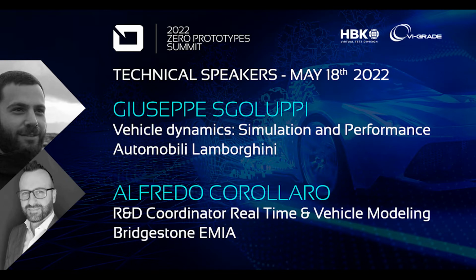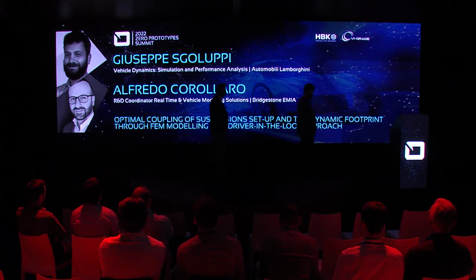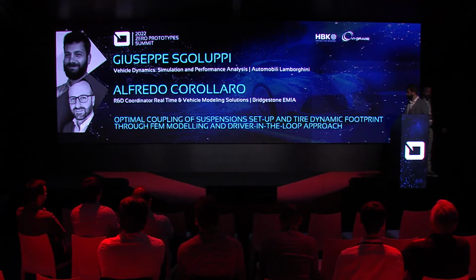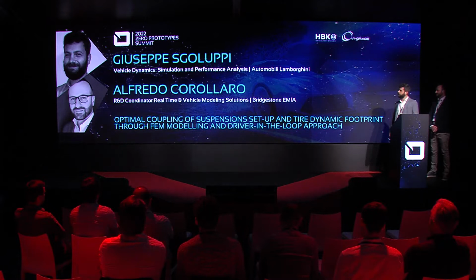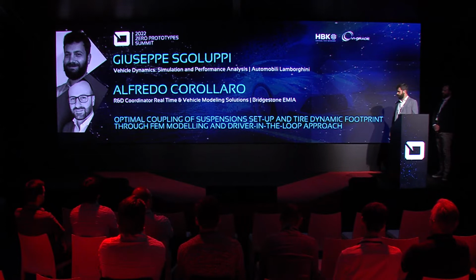We're now ready for another exciting technical presentation by Giuseppe Sgoluppi, Vehicle Dynamics, Simulation and Performance Engineer at Automobili Lamborghini, and Alfredo Corollaro, R&D Coordinator Real-Time and Vehicle Modeling at Bridgestone EMIA. They will present a specific use case where Automobili Lamborghini and Bridgestone optimize the coupling between the suspension setup and the tire dynamic footprint through a fully virtual approach using finite elements modeling and driver in the loop.